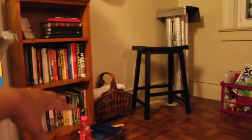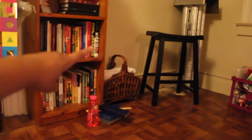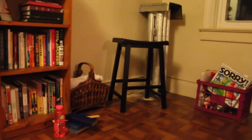So all of my books over here are good to go. Love, love, love my books. On the bottom, I have fiction and reference, and then in the middle are the inspirational on this side, then it goes into autobiographical on that side.